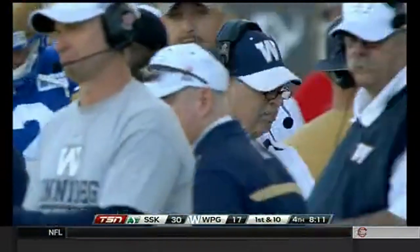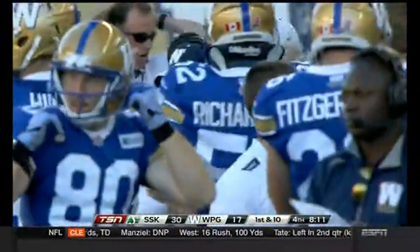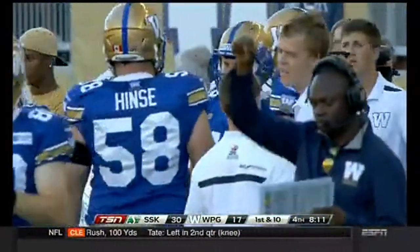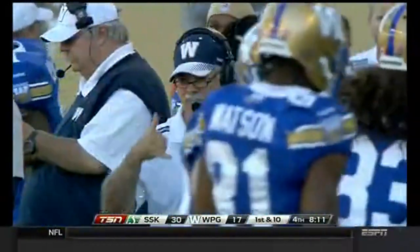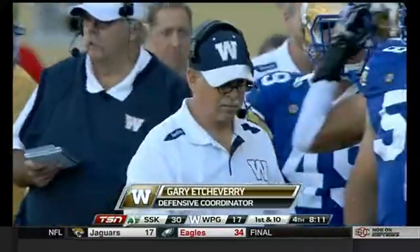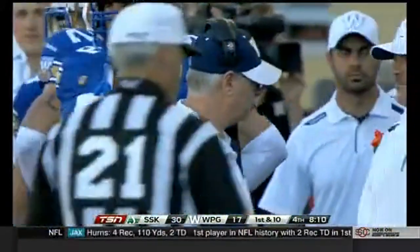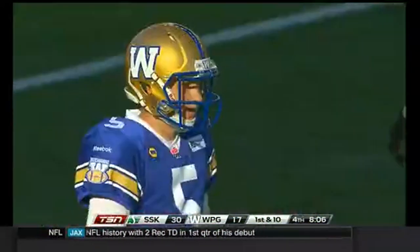As I mentioned, Gary Etcheberry's system can get great angles when you're pass rushing from the front 7. It makes it difficult to block. In fact, opposing teams and offensive linemen will tell you that pass blocking can be a challenge. But it also takes those guys out of position occasionally in their run defense.